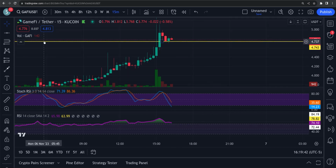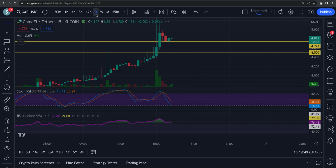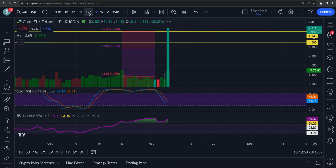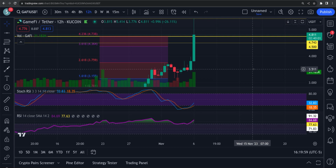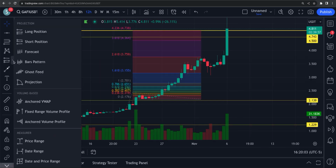Down here is another major support. You can see a big wick right there. It's a support area. We want to start looking at support areas because if we get a pullback here, well, it shot through that trend-based fib. I'm kind of a little shocked that it did.